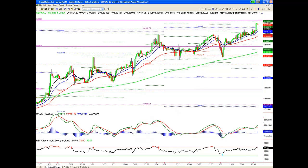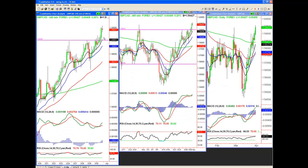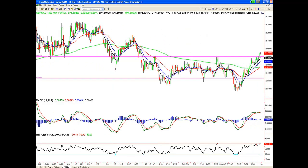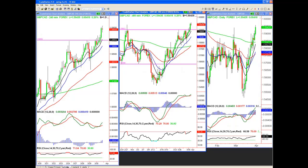60-minute, we've got convergence here again. You can see the clusters there nicely, but I really want to go up and show you these higher time frames. Let's go for the 480. You can see that level there, that line. It's been old support and resistance for a long time, and we've kind of just been boxing in that area for a little while with some resistance there. Now we've finally broken out of that level, and I've been keeping a close eye on it.